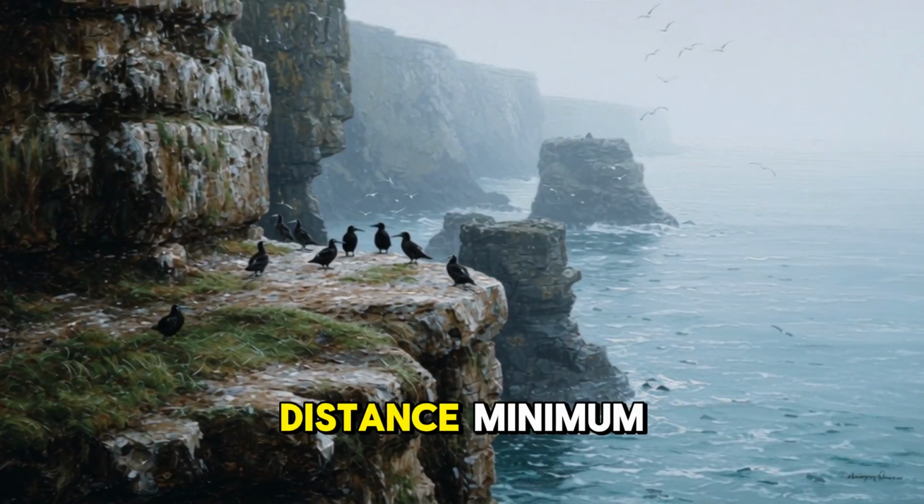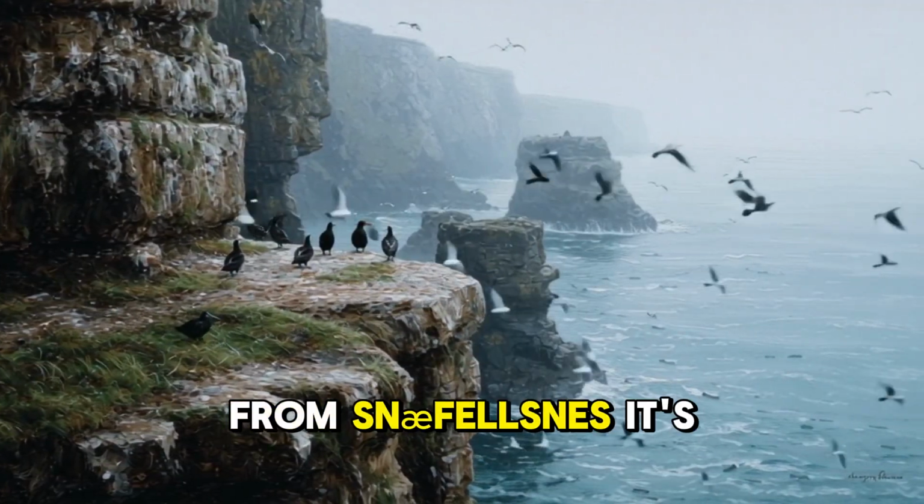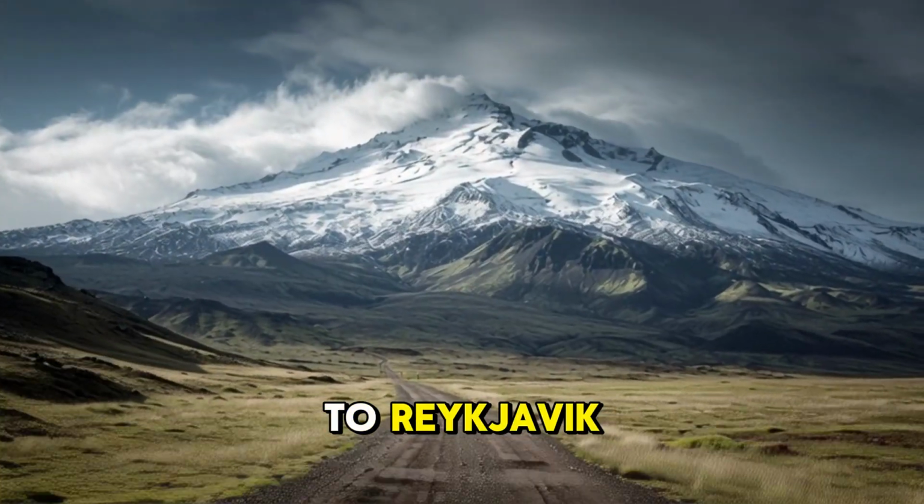Keep 50 feet distance minimum, don't chase them, and enjoy the show. From Snæfellsnes, it's 110 miles back to Reykjavik.